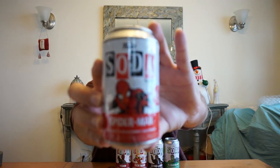As you can see here, I got 5 soda vinyls to open. They are all Marvel. We have Spider-Man from No Way Home, Vision from WandaVision, Iron Man from Endgame, Star-Lord from Guardians of the Galaxy 2, and Gladiator Hulk from Thor Ragnarok. Let's go! So first, I want to show you what they look like.